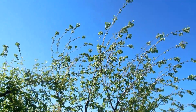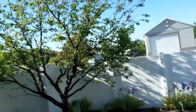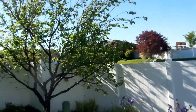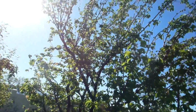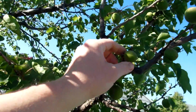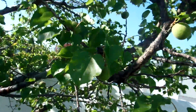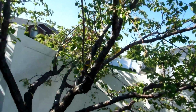And the last but not least, actually the biggest, is the apricot tree. We've thinned out some of the apricots, but definitely not all of them. And I still have not got around to seeing if I want to go and thin some out at the top. But they're here. You know, they're growing. A lot of them have the fungus stuff on them, but there's not much. Actually, there's nothing you can do about it.